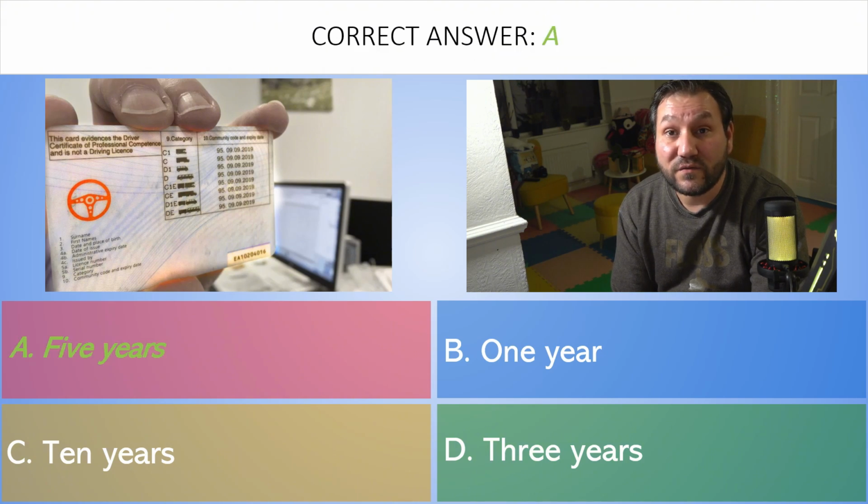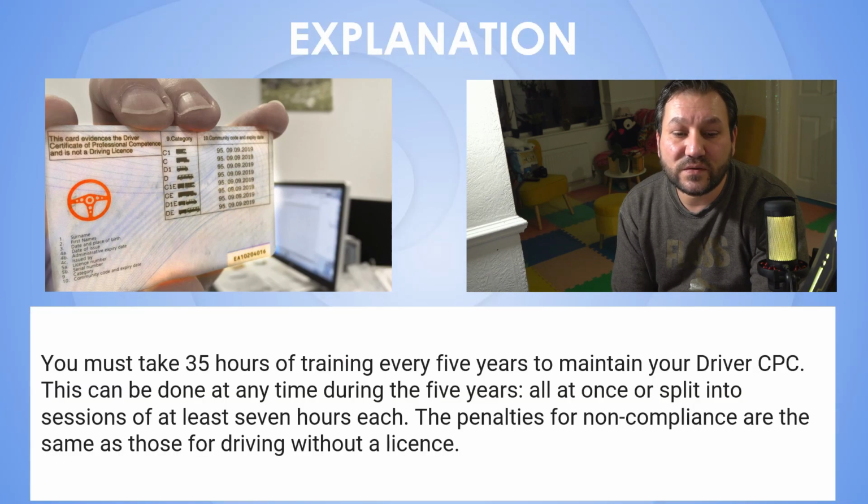A. 5 years. Explanation. You must take 35 hours of training every 5 years to maintain your driver CPC. This can be done at any time during the 5 years, all at once or split into sessions of at least 7 hours each. The penalties for non-compliance are the same as those for driving without a license.